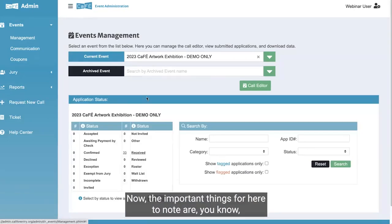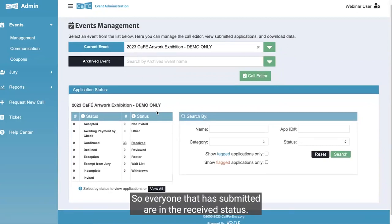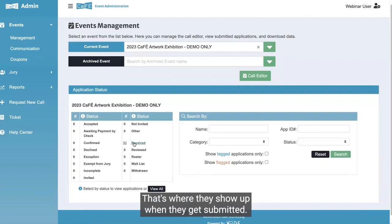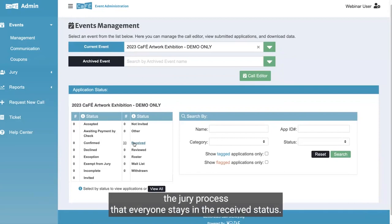Now, the important thing to note here is, let's say this is the call that had closed the applications. So everyone that has submitted is in the received status. That's where they show up when they get submitted. And you're just going to want to make sure before you start the jury process that everyone stays in the received status.